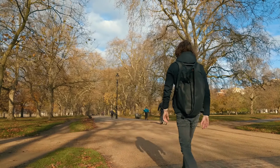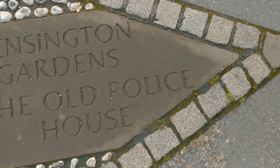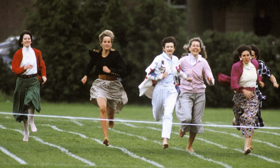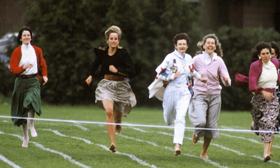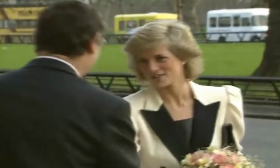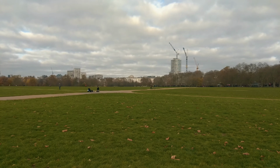Diana was born into the British nobility and grew up close to the royal family on the Sandringham estate. She did not distinguish herself academically, but was talented in music, dance and sports. In 1978, she moved to London, where she lived with flatmates and took on various low-paying jobs. She loved open spaces, which you will find back in Hyde Park.